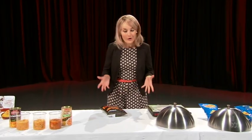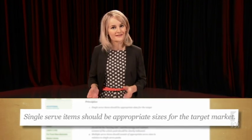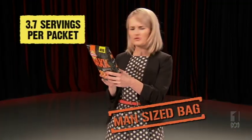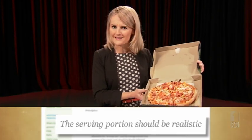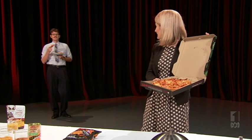But there's more. According to the Food and Grocery Council, single-serve items should be appropriately sized for the target market. So why does this man-sized bag of Smith's Max chips contain 3.7 servings per package? Is it 3.7 man-sized? Oh, and if serving portions should be realistic, why is it that there are 8 servings per pizza at Domino's? Because there are 8 slices in a pizza? Finally something that makes sense.